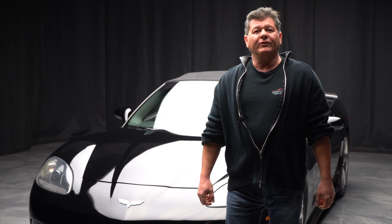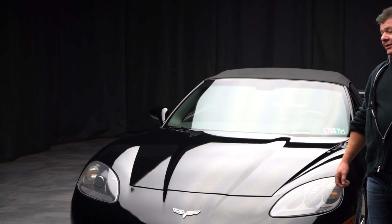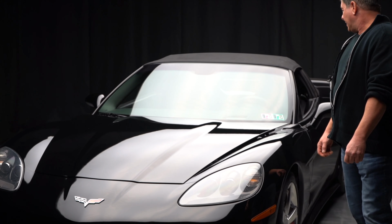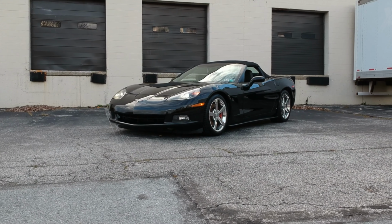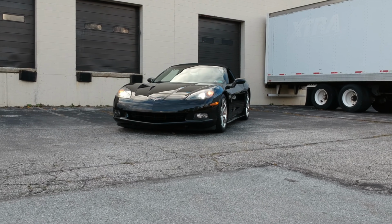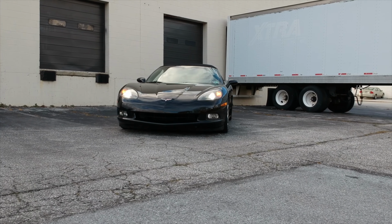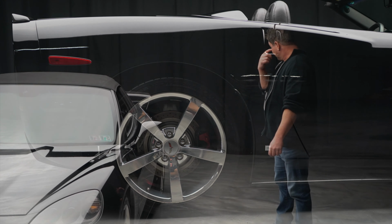I'm Jim from County Corvette in Westchester, Pennsylvania. I'm here today with a new car we just got in. It's a 2008 LS3 6-speed, 3LT option package. This car has the polished wheels with new Michelins on it. It is triple black and it is a 6-speed car.